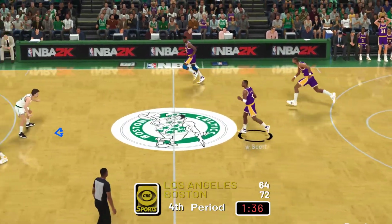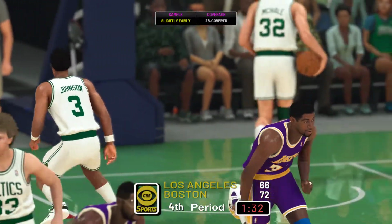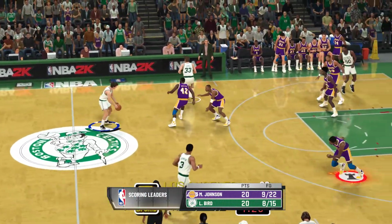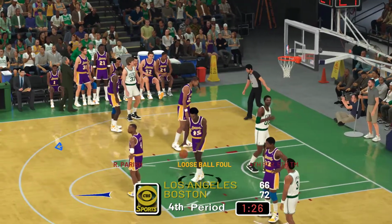1:37 left in the fourth. The pass to Johnson, and he lays it straight in. Johnson's got 7 now in this quarter. That's just more for Magic, and for all of his unselfish ways, if he wanted to, this guy could probably score like this on a nightly basis.